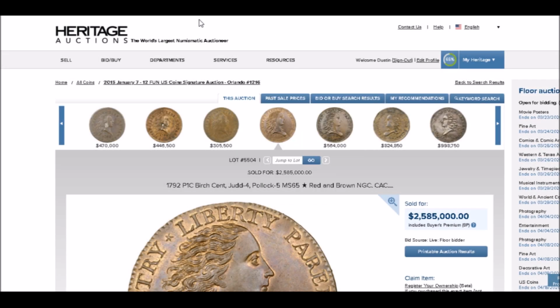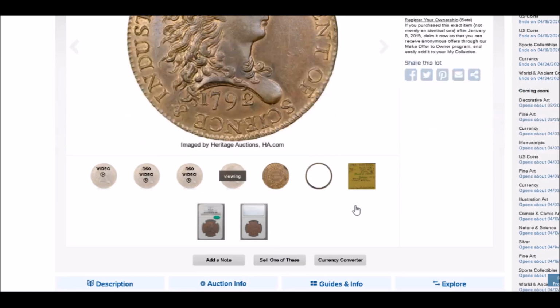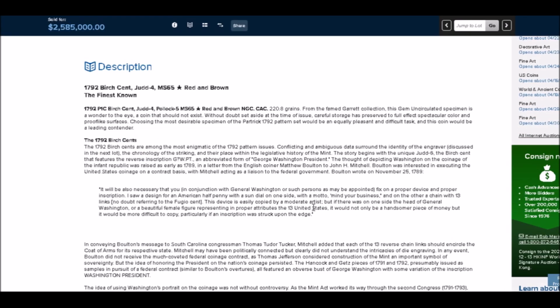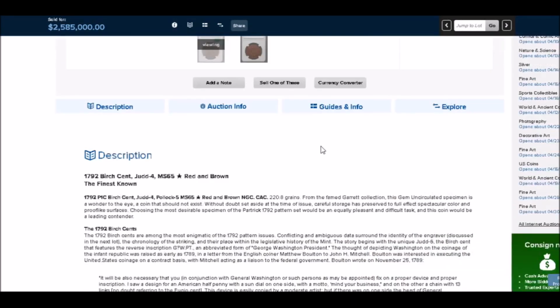Okay, this is the 1792 Birch Cent. This one was graded MS65 by NGC. It does have a green CAC sticker. Now, this is a pattern coin. This is a coin that was being proposed, but this is a very, very rare coin. This pattern coin sold for $2.5 million, $2,585,000. And again, there's a nice description of it. So if you wanted to know more information about this, you absolutely can.